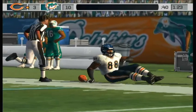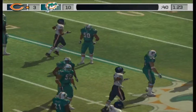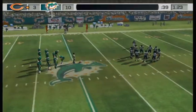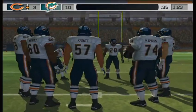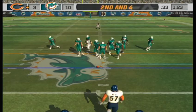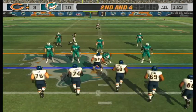Good read on that play. He saw them drop back in zone and took advantage. That's the kind of efficiency that the coach is looking for out of him. Take what the defense gives, don't force it, protect the football, those kinds of things. 2nd and 4. Ball on the 49-yard line.